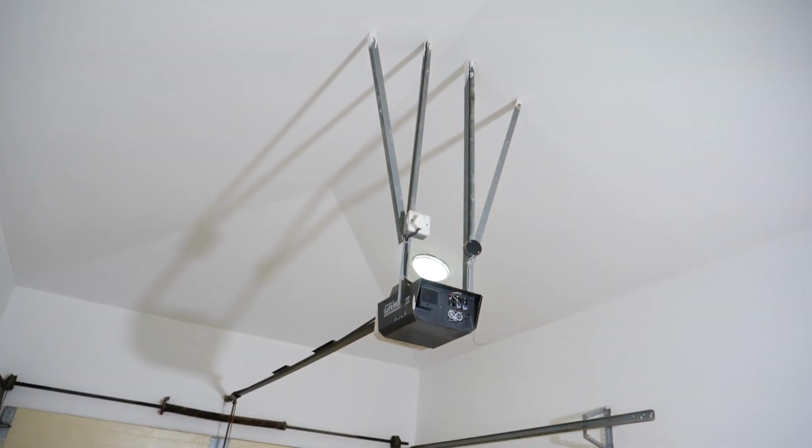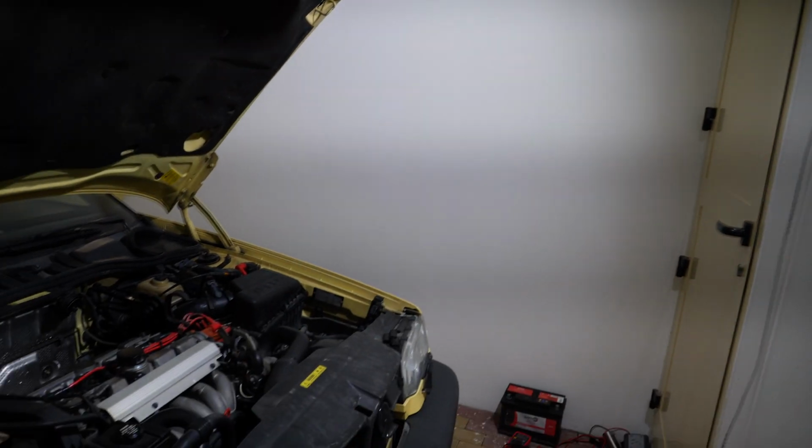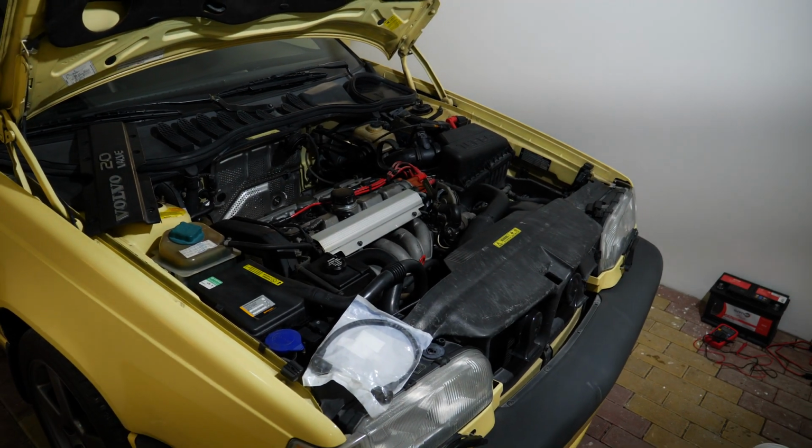I have a little bit of temporary lighting here. There is some in the roof there, but I did put one up here. A strong work light gives a very strong light, but it's maybe not the best for filming.